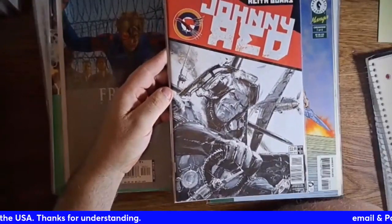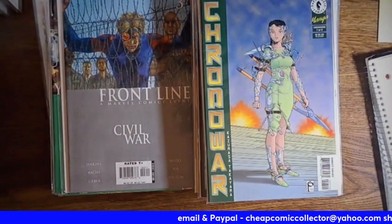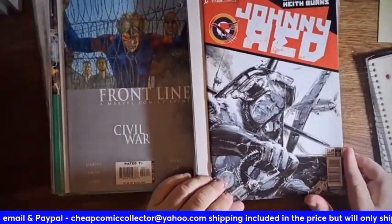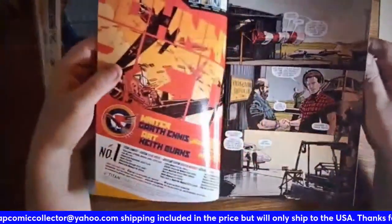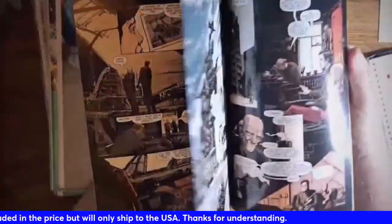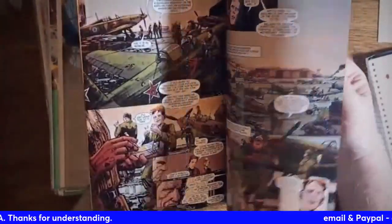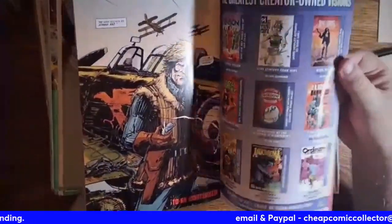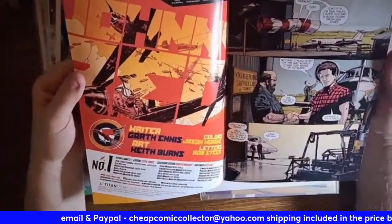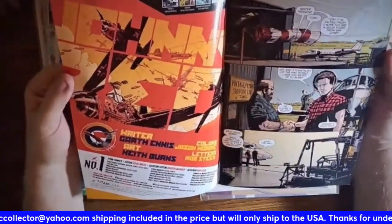Johnny Red, number one from Titan Comics. I love this cover. This is so cool. Black and white, but it's just old-time aviation. And this is from Titan Comics, so it's a UK title. Not sure who the artist is. The art is reminiscent of somebody else, but I can't think of who it is. Garth Ennis wrote it, art by Keith Burns.